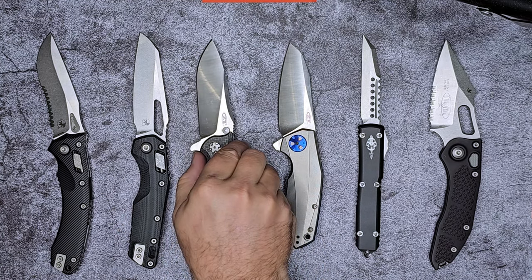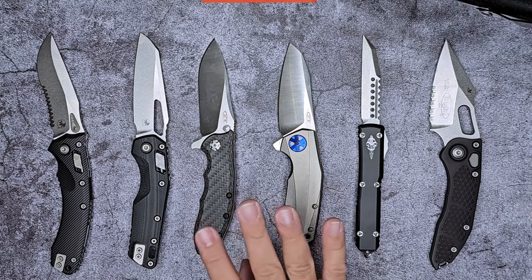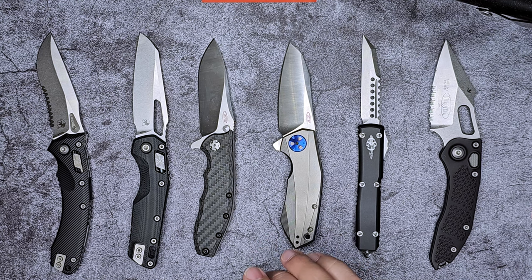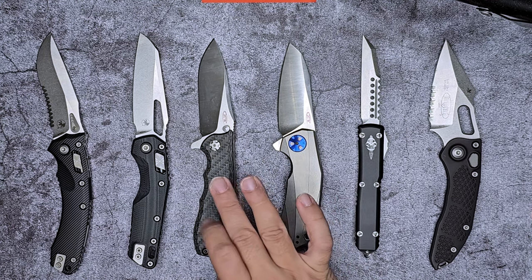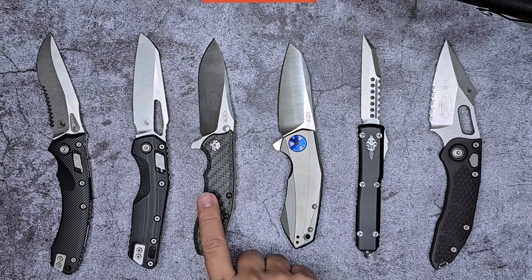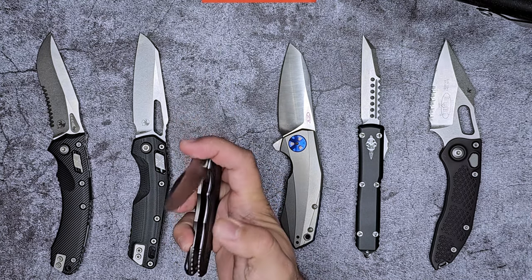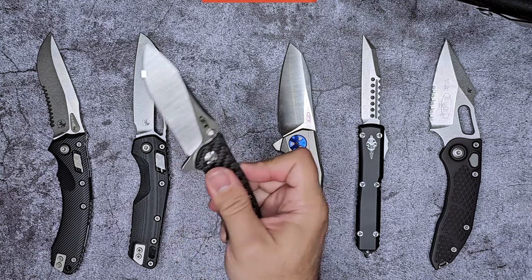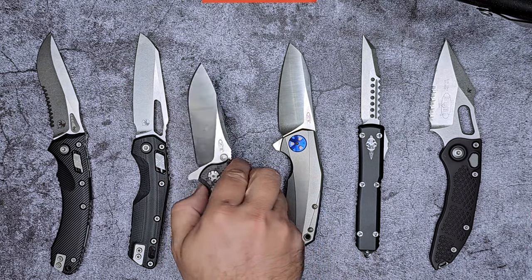It's not 100% an XM18 in terms of fit, finish, quality, all that stuff. I think you get about 90% there, but it's not 90% of the price. It's about half the price. So this is a really, really good value. Now, for me, I'm a huge Hinderer fan. You'll see them here in a little bit. So most likely this one will not stay in my collection.